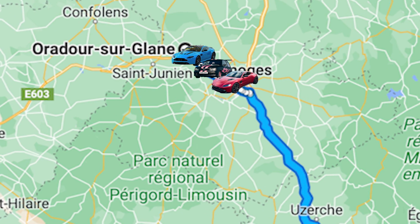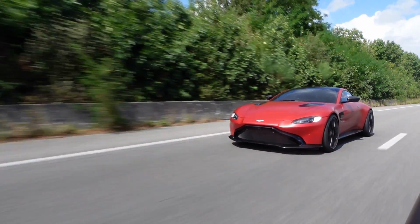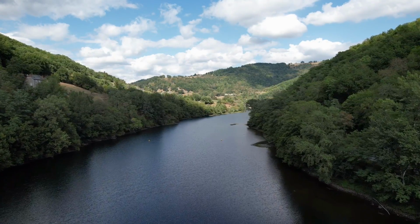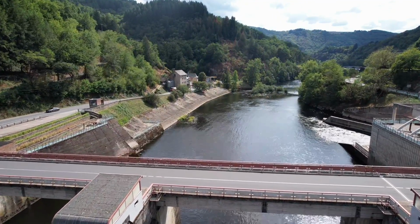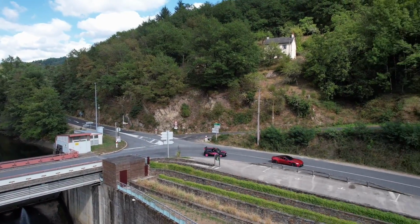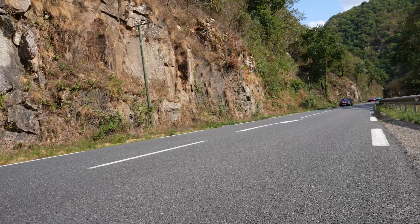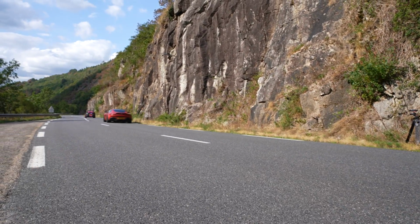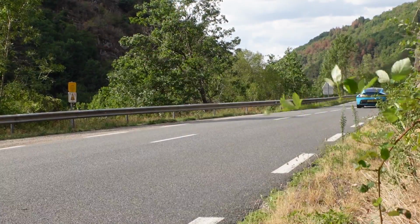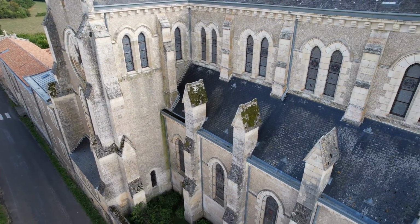Now, we were up here in Oradour-sur-Glane, and we needed to drive 5.5 hours all the way down to Montpellier on the south coast. Now, this drive may have been long, but my god, was it absolutely stunning. We passed through some beautiful French villages with some unbelievable architecture.